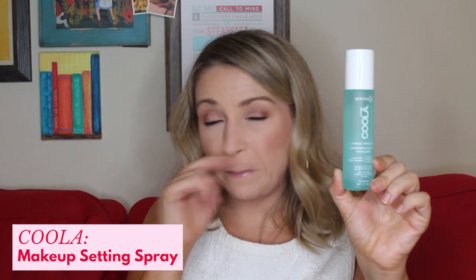This is leaking, which is just one more reason to hate it. This is the Coola makeup setting spray that, when I put it on my face, it burns, and it's definitely turned and smells weird. So this is the Lashes MD eyelash conditioner.